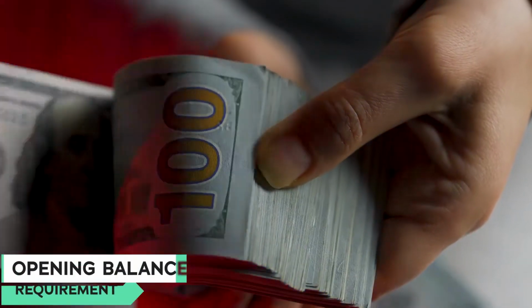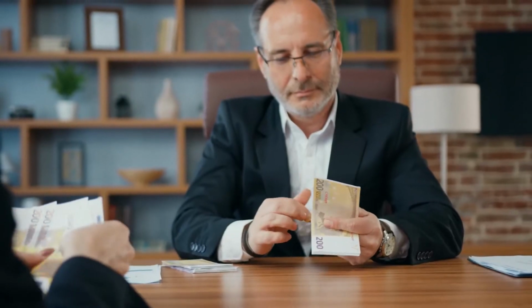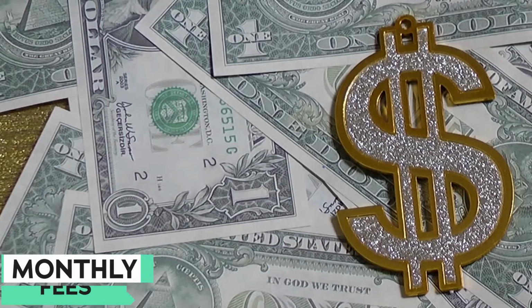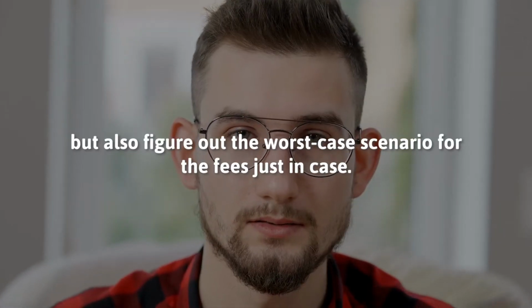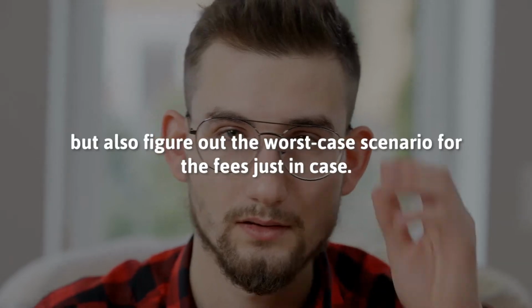How to choose the right business bank account. Choosing the correct business bank account is a big decision. You should shop around and compare these factors just like you would for a personal bank account. Opening balance requirement. Each business bank account has a different minimum opening balance requirement. Therefore, pay close attention to narrow your options to the banks where you can meet the opening balance requirements. Monthly fees. Most business bank accounts charge monthly fees, but some may waive or reduce the fees if you meet a certain balance threshold. Look at your average bank balance and revenue to estimate how much you can keep in your account, but also figure out the worst-case scenario for the fees just in case.